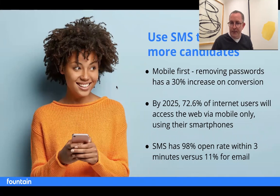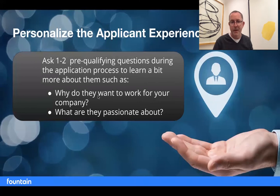Third one, using SMS to reach more candidates. We are constantly amazed at the efficacy of SMS. Text messaging is just a far superior way. And I know this is focused specifically on the hourly high volume workforce, but it is probably valuable even in the corporate hiring sphere. We find our customers who rely on SMS and text messaging get much better response rates, and are much more likely to keep those candidates engaged and get them from, I might want to work for this company, to I'm going to show up for my first day of work. Huge way to improve and meet some of the challenges of high volume hiring.